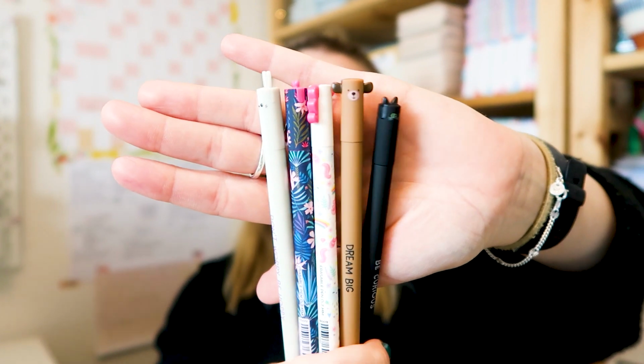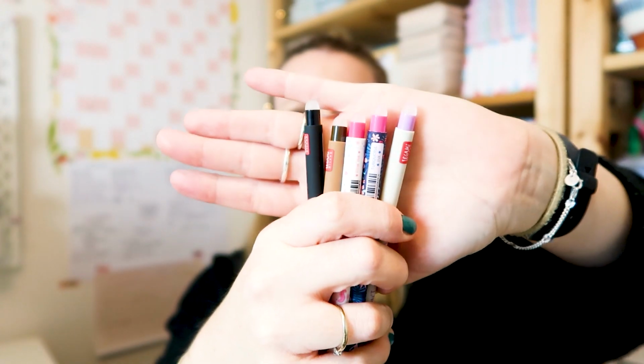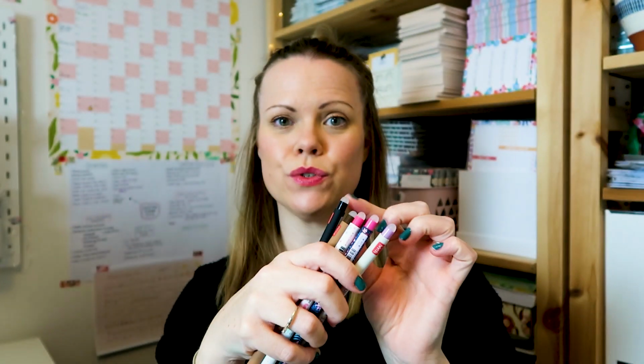They're by Legami and they are an Italian brand if you haven't heard of them before. I did do this all over on Instagram, so if you're sick of this, I'm really sorry, we'll make it quick. So these are erasable gel pens, and they're erasable because on the bottom side they've got these little ball sections which you basically use to create heat and friction, which makes the ink disappear.